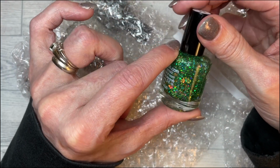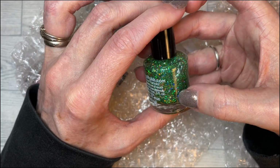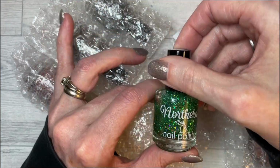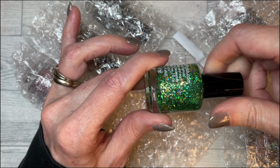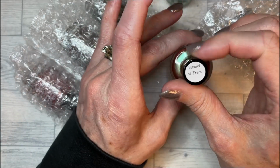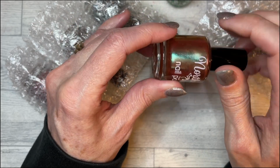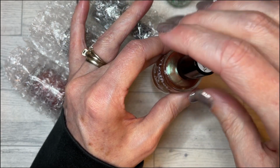Look, oh, look, can you see that? It's got shamrocks in there. So much holographic glitter. Green polish is my favorite polish. Next, I've got, oh, this is Tunnel of Trees. Look, I love a shimmer like this where it shifts green or aqua.